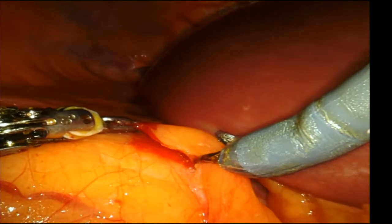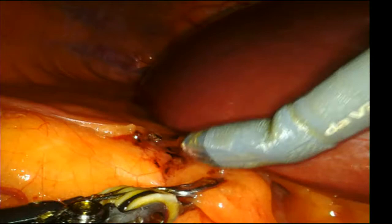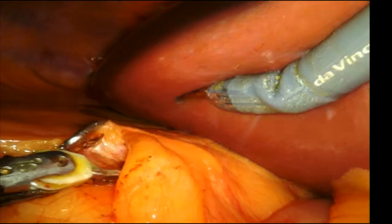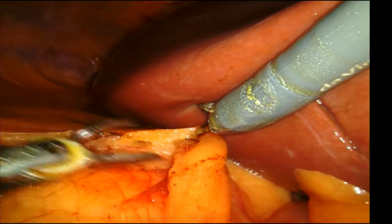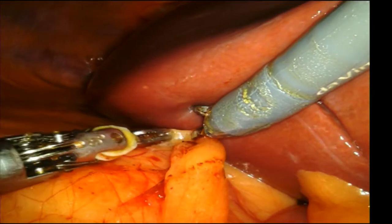Do you do anything different, Jay? Do you routinely do one just for documentation purposes? Pretty similar to what you were saying: complex mass, maybe more endophytic mass, concern for nephrectomy. Yeah, same here. Pre-existing CKD, something like that, yeah.